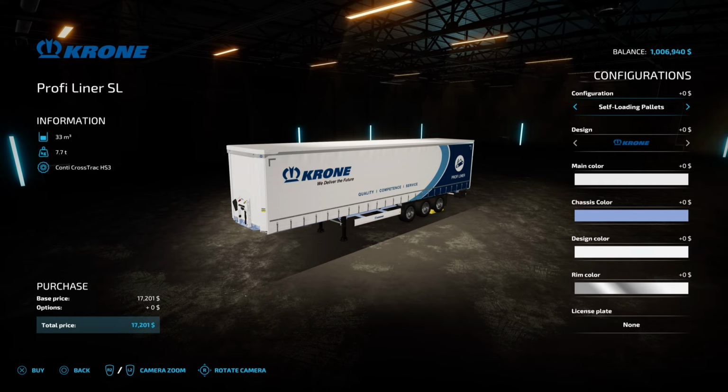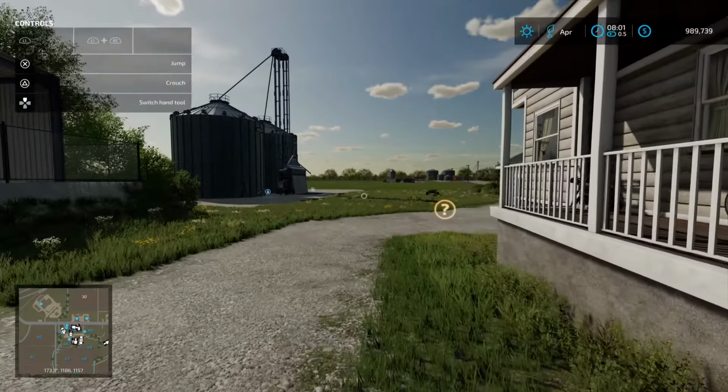I might have to get a second truck to do that, because you might have to have the truck connected. I mean, it's not the end of the world. Alright, let's just grab it anyway. 17 grand. I'm pretty happy with that. Alright, April. Okay, nothing to plant currently, nothing to harvest, nothing to sell, I'm pretty sure. Wool, we don't have any wool, so we don't have any sheep. So we're basically focusing on grain crops currently.